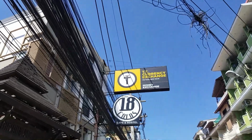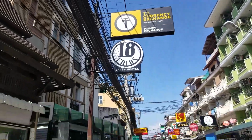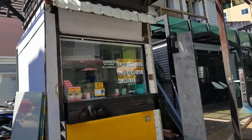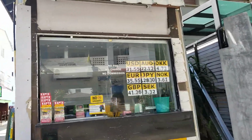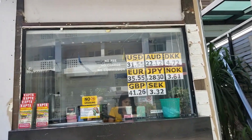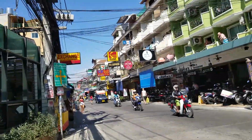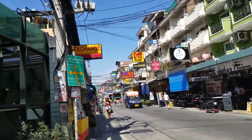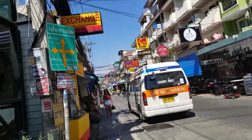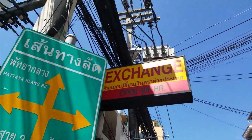These TT currency exchanges, they're pretty popular. Probably one of the most well-known. They have really good rates, it seems like, too. 31.55. Pretty good now. It seems like a lot of them are a lot cheaper, or give you a lesser rate. Here's another exchange literally like 10 feet away.